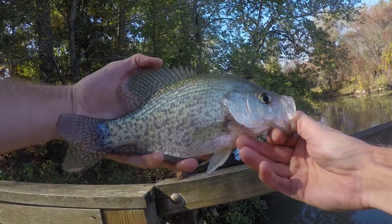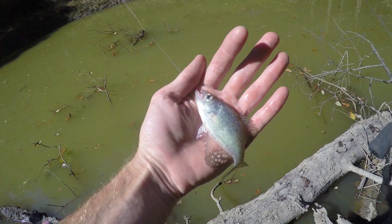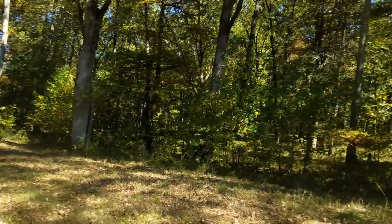So I fished that one ditch for a while, and I got some crappie, some bluegill, got some green. But I'm gonna try. I saw a big marsh on the map. It just is calling out to me. It says Bantam, Bantam. But it's at least a couple miles hike down there. I'm not even halfway there yet. I hope it's worth it.